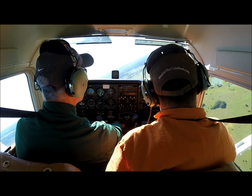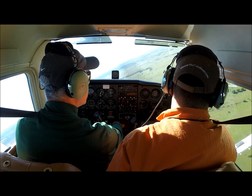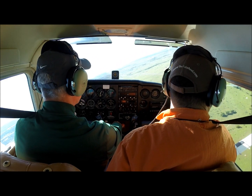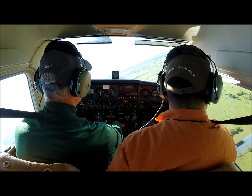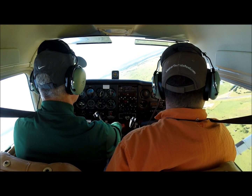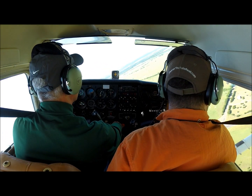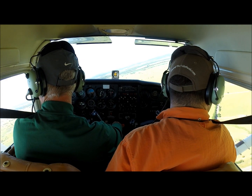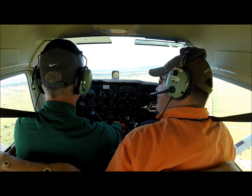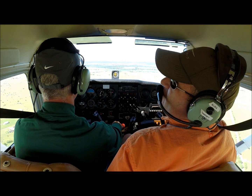So this maneuver doesn't work without looking outside, and it doesn't work without a quick scan every once in a while, right? Right. That's the idea. The left, back to the left.